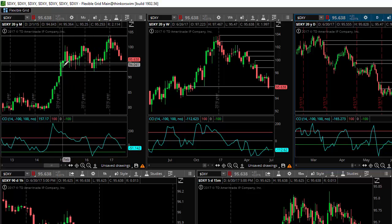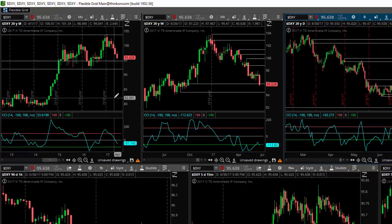Now, we're also not likely to be supported here. We may push up here, but it's likely that this area is going to break and we'll continue moving lower. But we'll have to wait and see how the market decides to play out. So that's all for the odds of where the dollar is likely to go next this week.